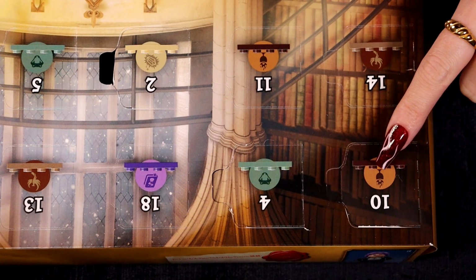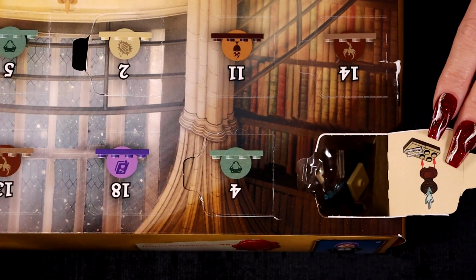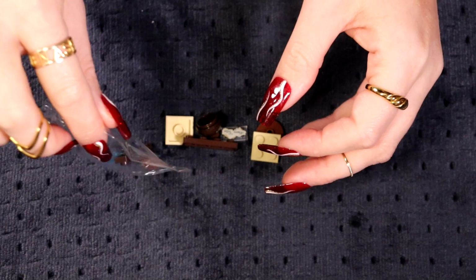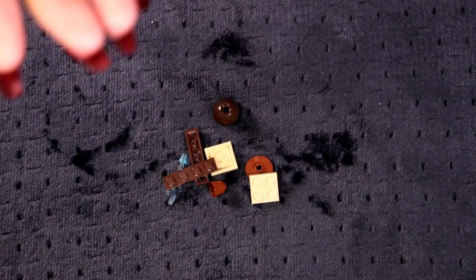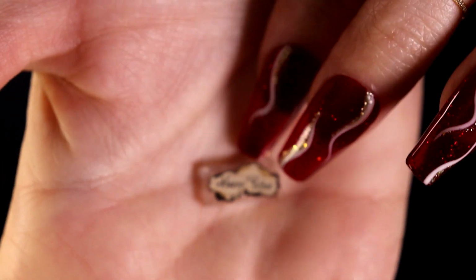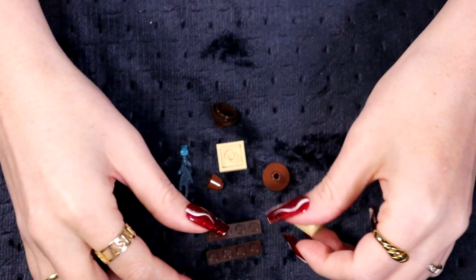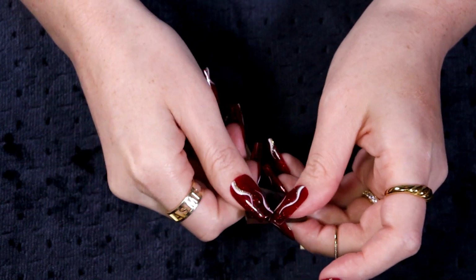We have the first one of the fourth film. Little cup there. Perfect. We have a little goblet of fire with some blue fire coming out. Nice. That's cute. They have the little piece of paper that's burnt around the edges that says Harry Potter. It's on a transparent block that's been printed on there. It's really nicely done actually. Okay, so it is a dark brown background or base, I guess.